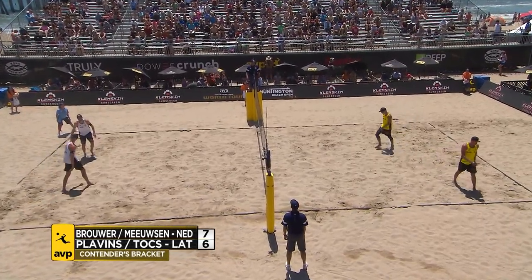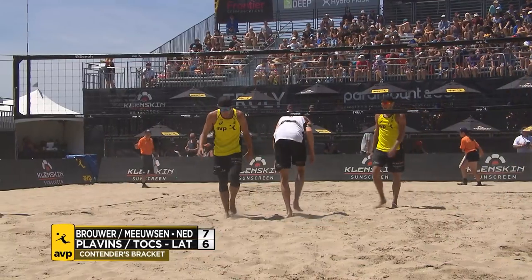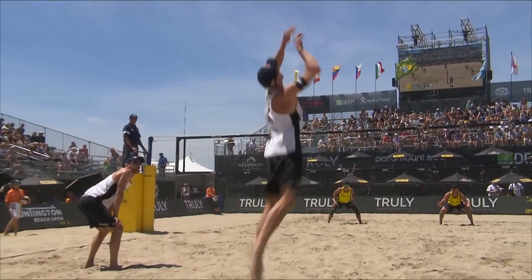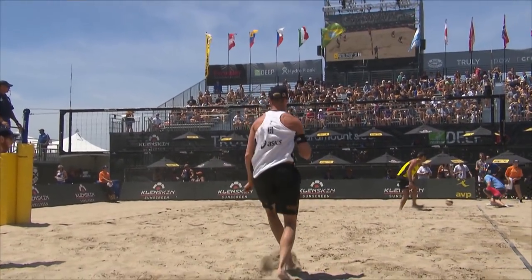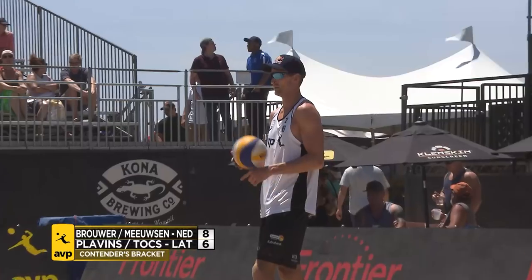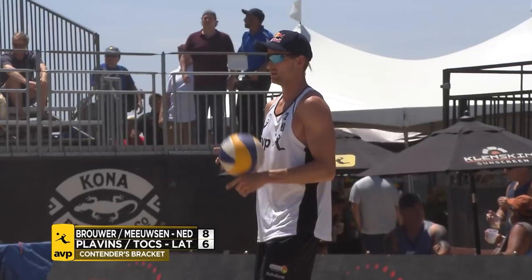Meeuwsen rips one from the right line. On the sideline. Beautiful serve down the line. Robert, we switch sides, 8-6. Something that he hasn't done his whole career. He's been a very, very good jump float server, but you can tell he's been working a lot on that. Case in point right there, that was a beautiful serve. Such a high point of contact. That ball gets there quick.